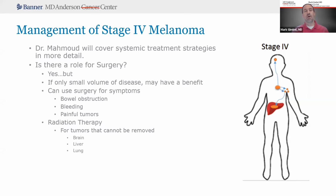If there's only a small volume of disease someplace else, well, if you do well with treatment and it hasn't spread elsewhere, there may be a benefit of going in and taking out that small volume disease to render you without any cancer. And we've even seen late cures in that setting for stage 4 disease where patients don't recur after that. So there can be a role for surgery at stage 4.